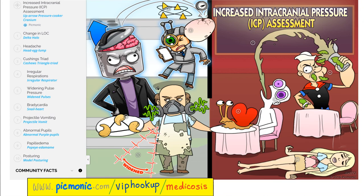Your brain doesn't have 1 inch of empty space. Therefore, anytime you have increased intracranial pressure, it's going to press on some structures of the brain and you will end up with projectile vomiting, which is actually good for you because your body is trying to relieve the pressure. But of course, everything has pros and cons. Vomiting can lead to hypochloremic, hypokalemic, metabolic alkalosis.